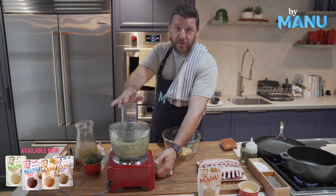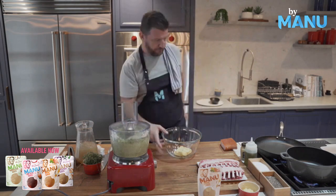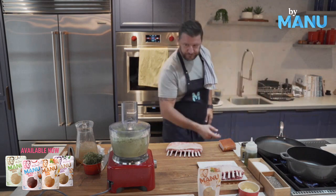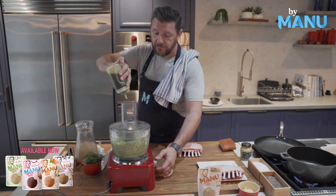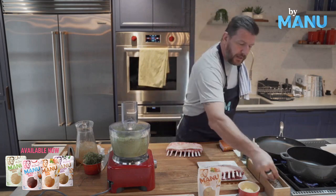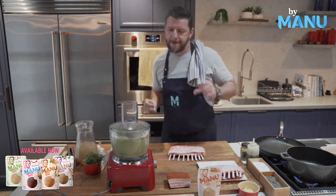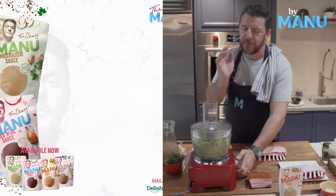Unfortunately, it's going to be boring for a couple of minutes because I need these breadcrumbs to turn green and I need to really whisk it for a long time. I'm going to add a little bit of olive oil just to help to break it down. And a bit of salt and pepper to season it, of course. It is the boring part of the recipe, but bear with me.